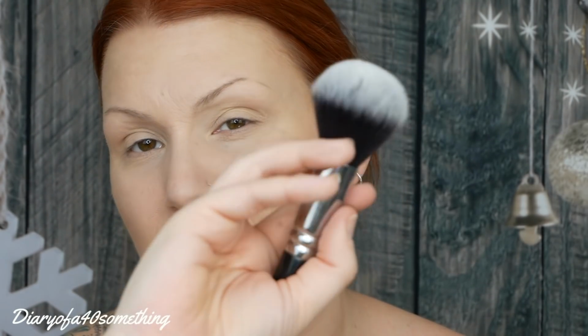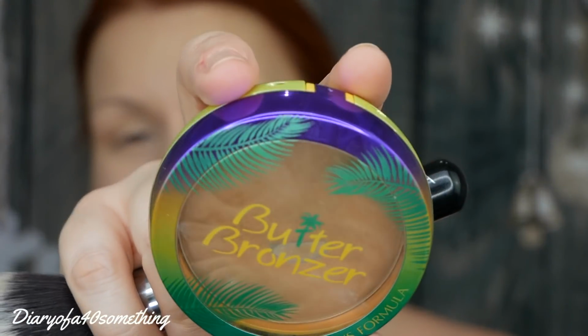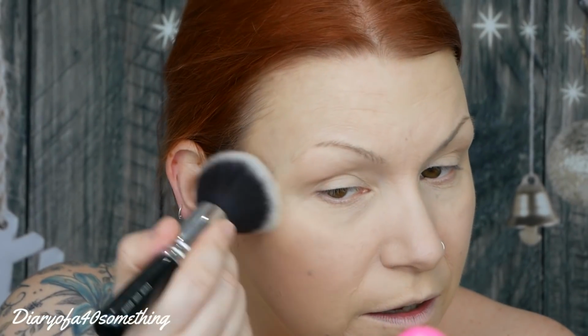There, so onto powders now. Using a big fluffy brush, this is Zoeva 206, and I'm using Physicians Formula Butter Bronzer. And this is the lightest one. So I'm just going to apply that to the tops of my cheeks. And the smell is just gorgeous. I love this so much. So just swirling on some bronzer there.